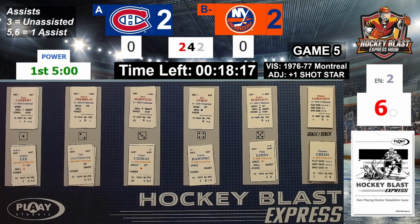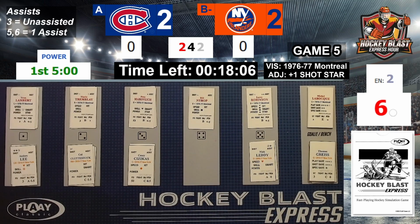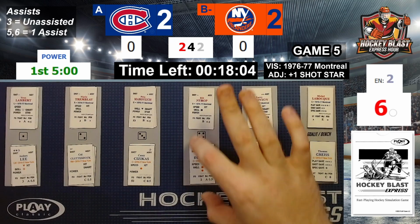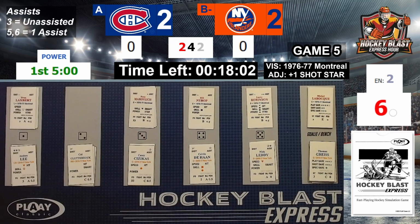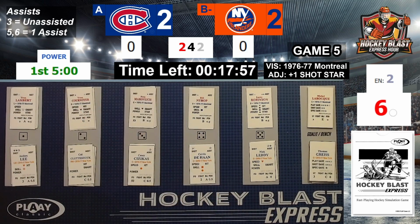And we're going to begin with a quality check between players 4 and 2. That's Travis Hamonic against Mario Tremblay. We are looking for the quality of power. Both Hamonic and Tremblay have power. And that is going to do it for this opening segment of this first period for Game 5.